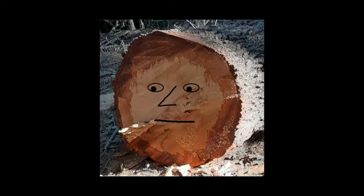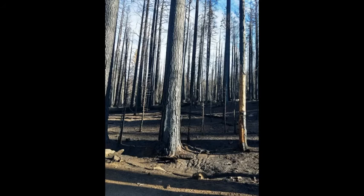In a successful broadcast burn, over 90% of large trees will survive. Smaller trees, the tier 2 trees, may be killed, but a fire that is hot enough to consume and actually eliminate the residual wood from those trees is also hot enough to kill large trees and potentially get out of control.